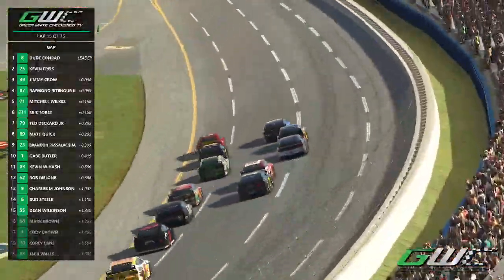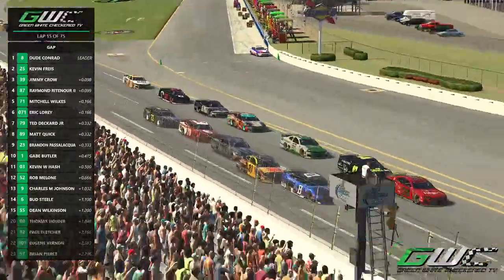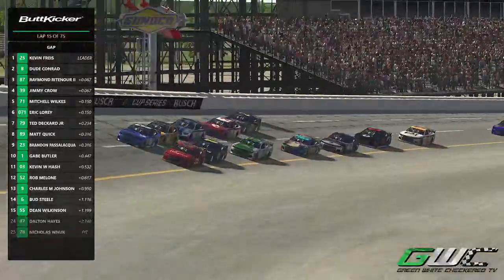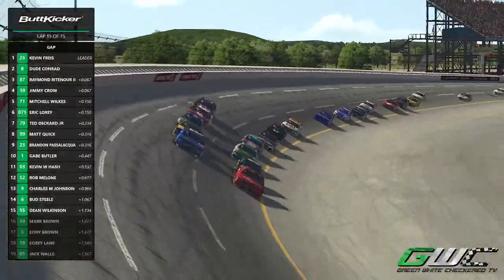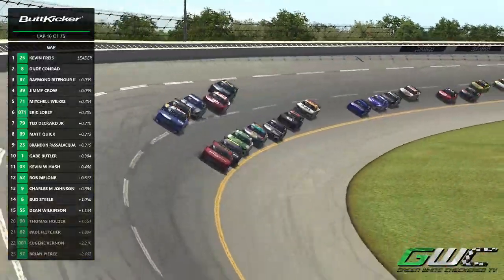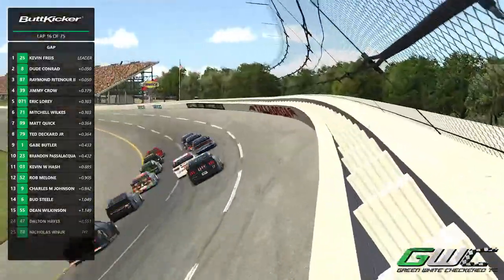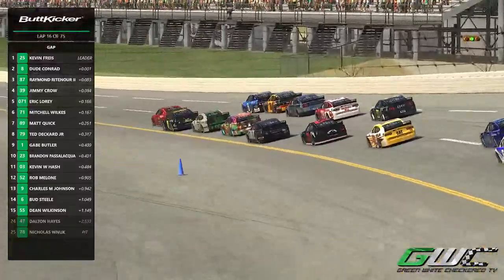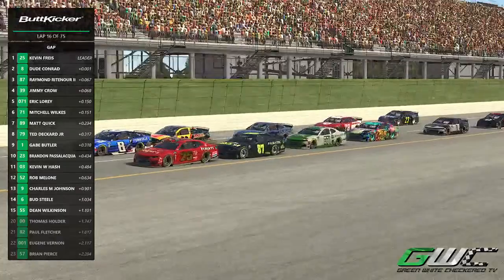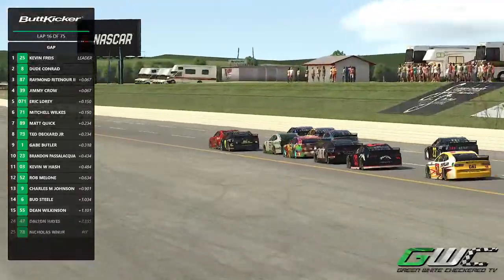And while that was all going on, Dale, here comes the 8 again, this time with the new helper, the 39 again of Jimmy Crow. Yeah, it doesn't seem to really matter to Bud who's behind him. He's going to stay up on that top line, just hanging right there next to Kevin Freese the whole way. Everybody's pushing on Bud, trying to get him by. He just hasn't been able to do it yet.